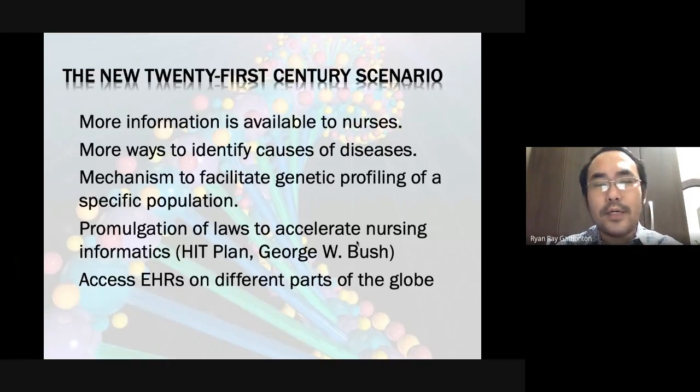When we talk of the future directions of nursing informatics, we pertain to the 21st century scenario of our healthcare setting. Now, in the 21st century nursing, more information is definitely available to all nurses. This means that if we have more information to manage, the more that we rely on technology to manage this information.